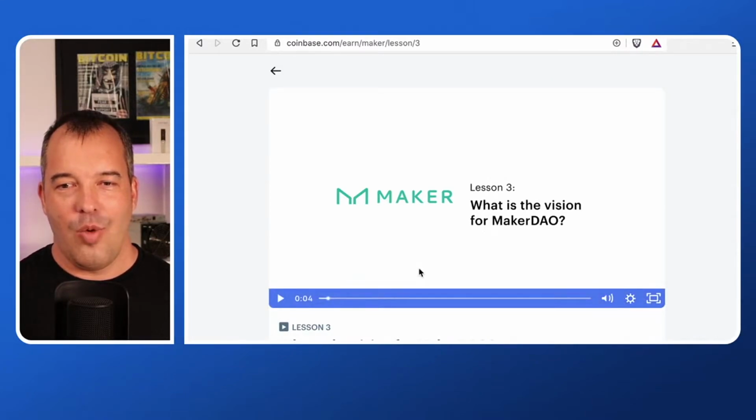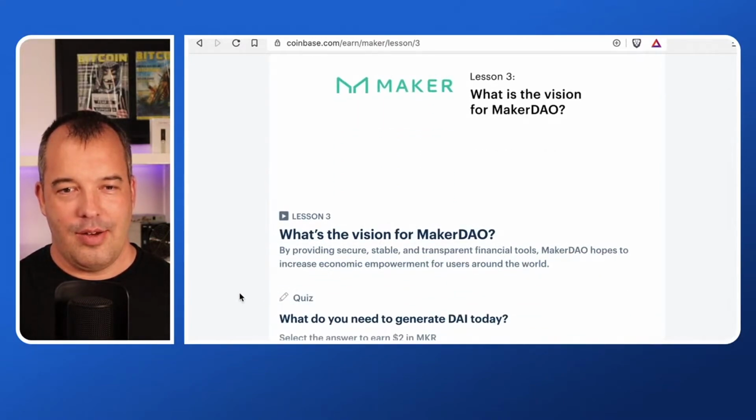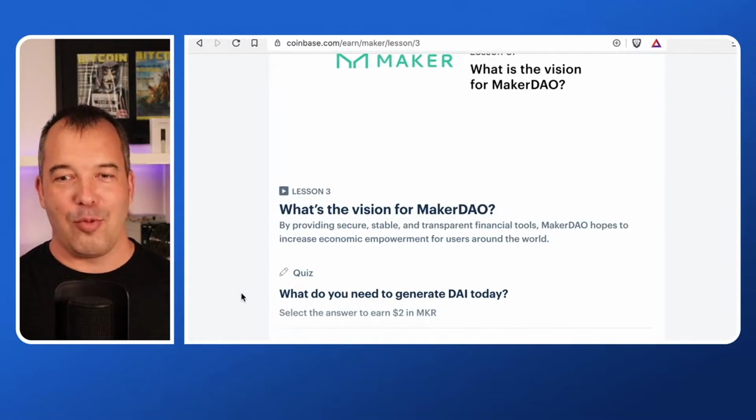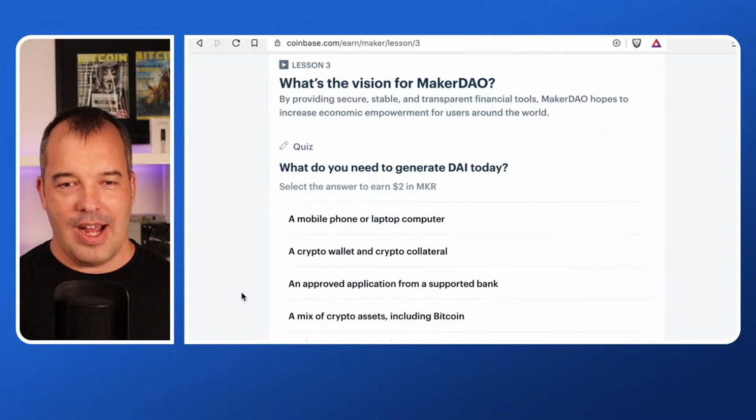So what is the vision for Maker DAO? Lesson 3. By providing secure and stable, transparent financial tools, Maker DAO hopes to increase economic empowerment. We're going to empower the world. That is the vision. Okay, what do you need to generate DAI today?